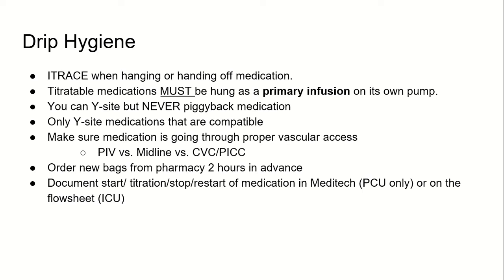Make sure medication is going through proper vascular access. So you have peripherals, you have midlines, and you have central lines and PICCs. Midlines are not central lines, so you cannot be putting certain things, like pressors, through a midline. We have to order new bags from pharmacy 2 hours in advance. If not, you could risk it's not going to show up, okay? And you would have to mix it yourself.